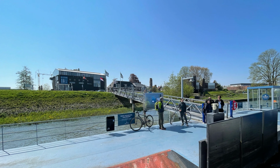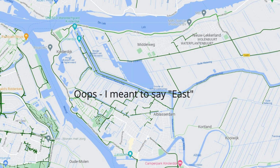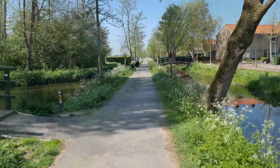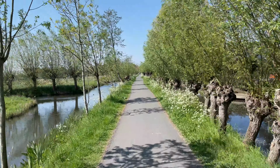area. But assuming you're doing this on a bike, we'd recommend first taking the loop trail north along the river and coming back down a narrow country path back by the edges of Middelweg and Lekkerland villages towards the windmill. It's a great little bike ride to get a feel for the area and see some of the quaint local houses along the way. This portion will also take you about 40 minutes to do the round trip and get you back to Kinderdijk.